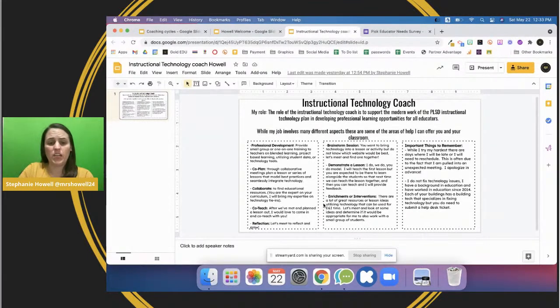But if you want to do any of these other fun activities, that is my background and my expertise, so feel free to just email me. Happy to hop on a Meet or come in person and co-plan, co-teach, demonstrate a lesson, or provide professional learning.